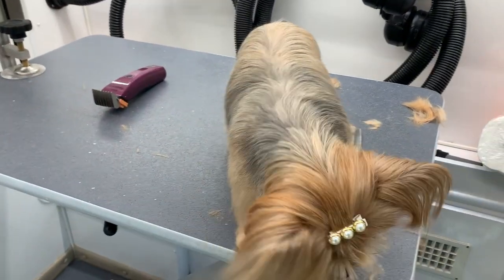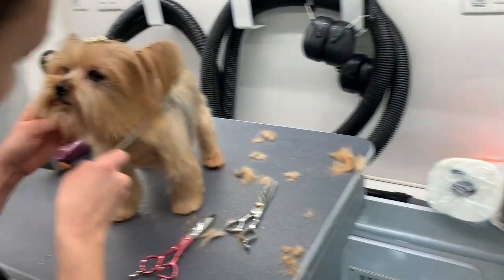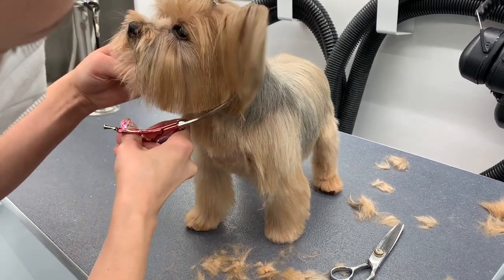To do her round face, guys, I use the Zolitta Asian Fusion scissors. They're 6.5 inches and they're really curved. They're really nice, very lightweight. It was my first time using them, and I've got to say it's probably gonna be my go-to from now on.